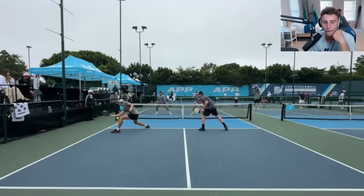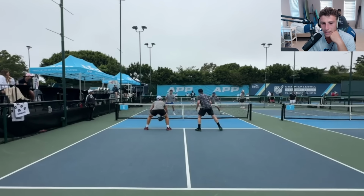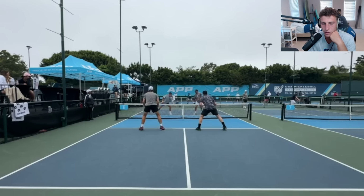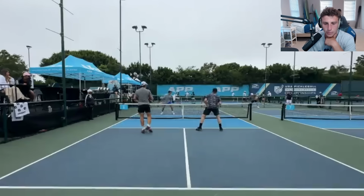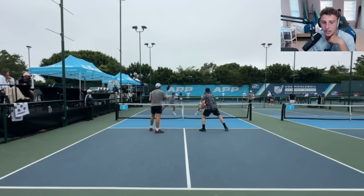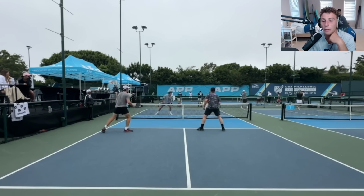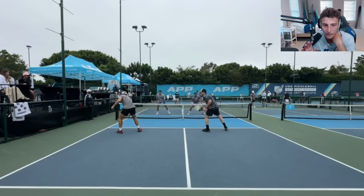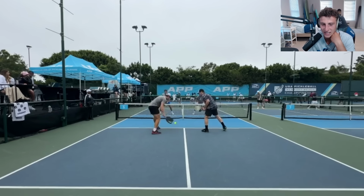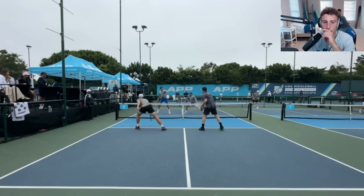Kyle on my team does a very good job of moving the dinks around. Look at that. Goes middle. Where's he going now? Cross the court. I go back cross. Kyle into the deep corner. Now he's middle. So he's changing it up. Now he's middle again. I go middle of the body. Look at the dink location, guys. This is the stuff. It's very easy. Pickleball, if you can make shots consistently, there's not much to it.